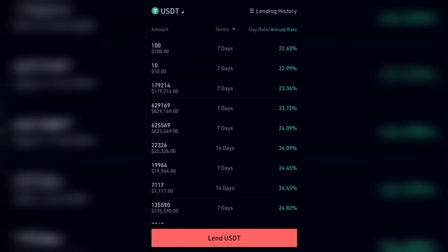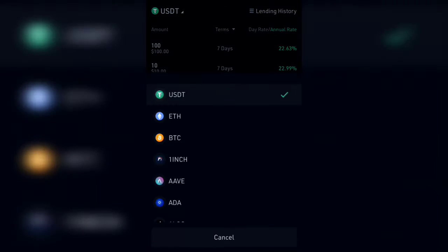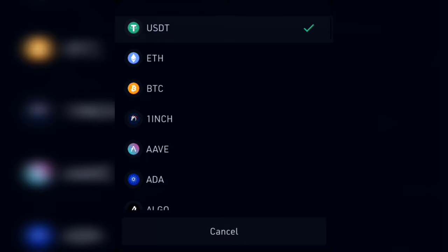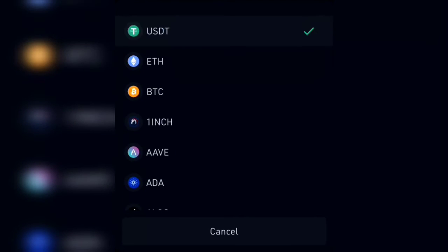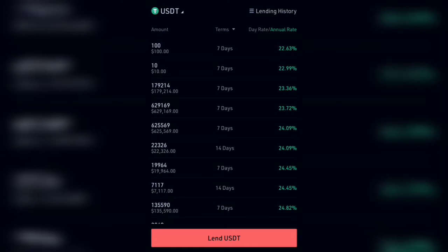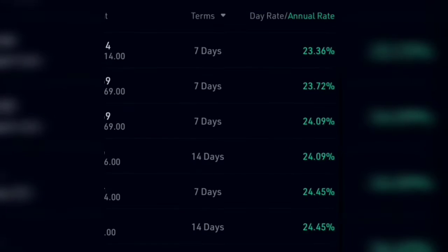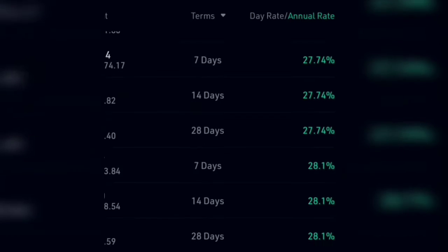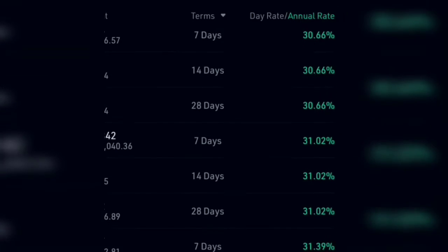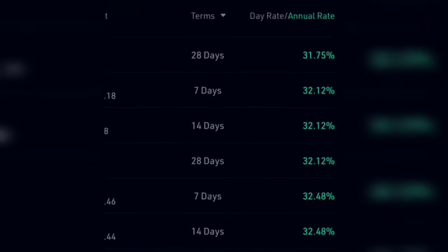So you have different options of coins to lend out. You could lend out many coins: USDT, Ethereum, Bitcoin. These are the list, but looking through, you will see that USDT has the highest annual returns. As you can see so far, the list goes from 22.63%, all the way to even 30%, 31%, 32%.